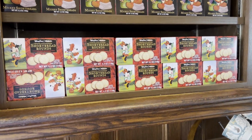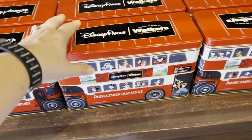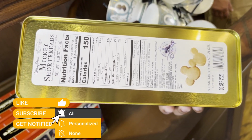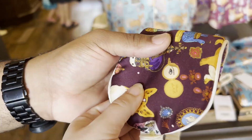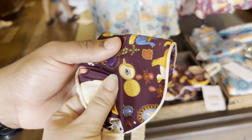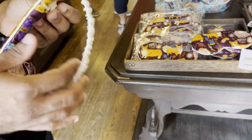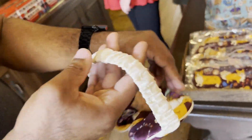Shortbread rounds. These are my Nana's favorite. Is this a big thing of cookies? It's a big thing of cookies. Best of views by 2023 in September. How much is it? Why don't they have prices on stuff here? Oh my gosh. Great. Wow. How much is it? 40? Is this 40? Yeah, that's 40. I mean, that's the softest thing I've ever felt.